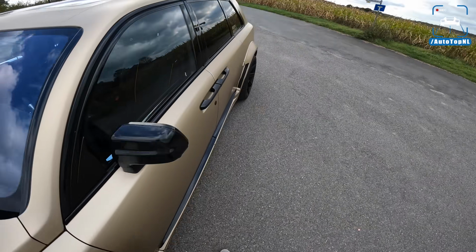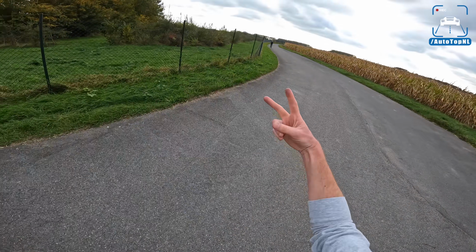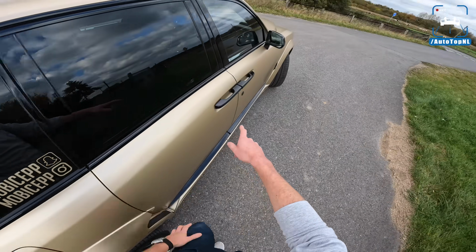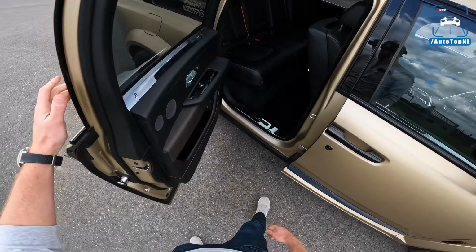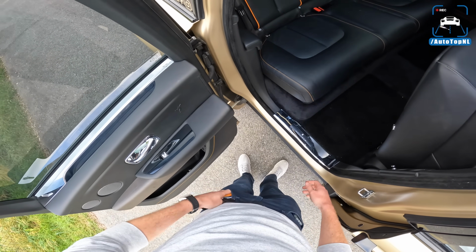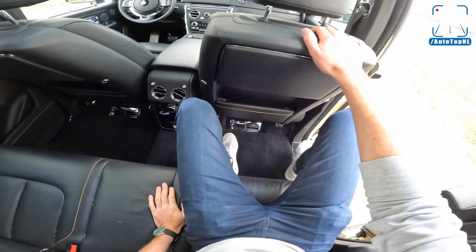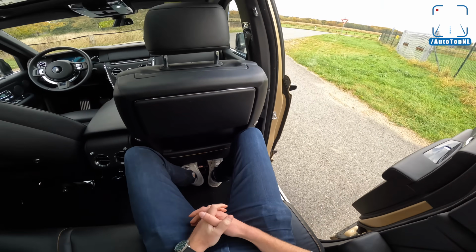All right, let's take a look inside. Are we going to check the rear seats? Of course we are. So we've got the suicide doors that hinge backwards, and let's take a look inside, because yes, it is very spacious.